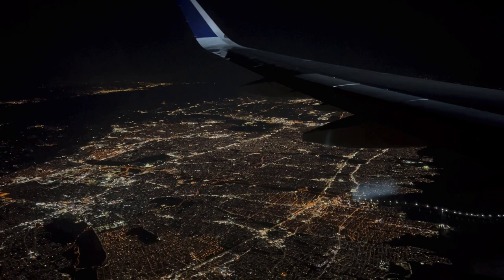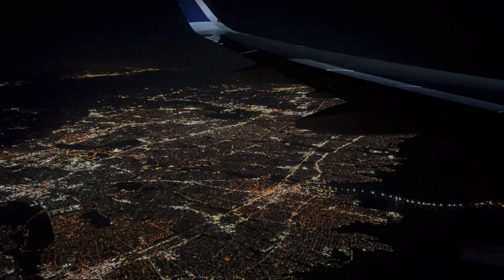Right heading 140. We're now on the south shore of Long Island. Wasn't that quick? We're told to turn right to 180 degrees, which will take us over the Atlantic Ocean.